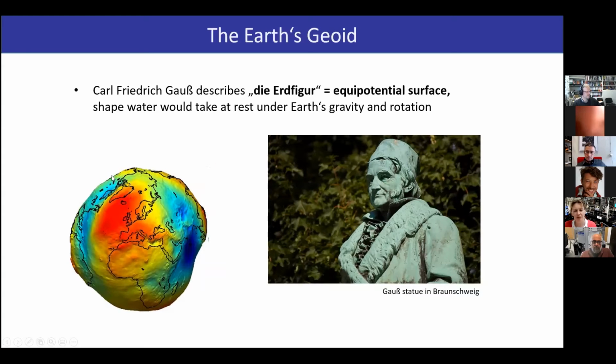And this shape was first introduced by Carl Friedrich Gauss, who was a son of Braunschweig. He called it at that time the Erdfigur. So the geoid is basically the equipotential surface of the gravitational field of our Earth under gravity and rotation. As I said before, if everything were covered by water, this is the shape that you would see, because water naturally follows the equipotential surface lines.